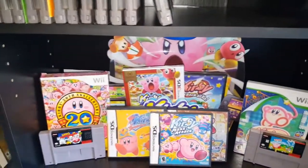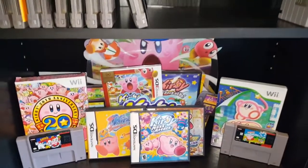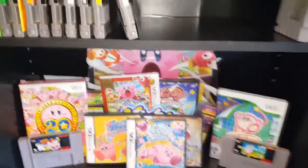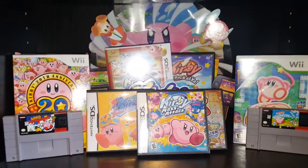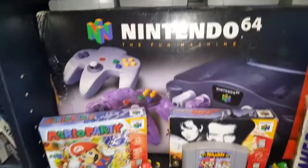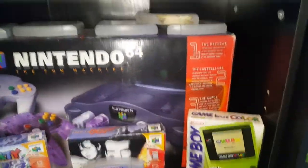My Kirby collection. If you guys didn't know, that's directly related to my mother. She was a huge Kirby fan, and she passed away about 4 years ago in July, so I will always have a little bit of Kirby in my collection. My Nintendo 64, which is very important to me.